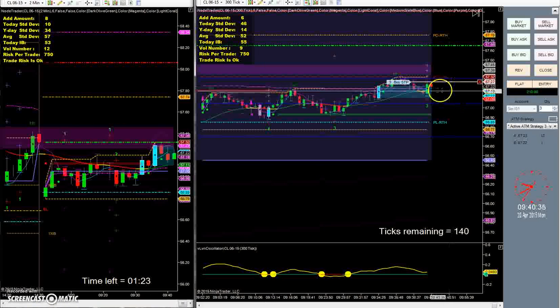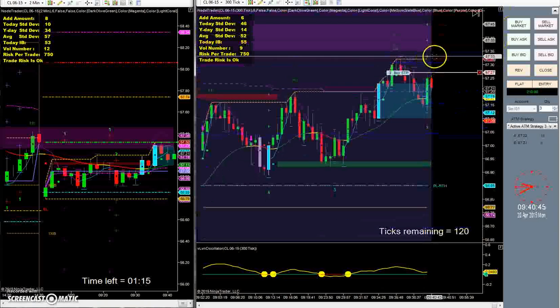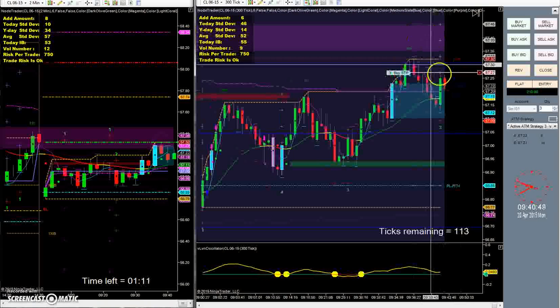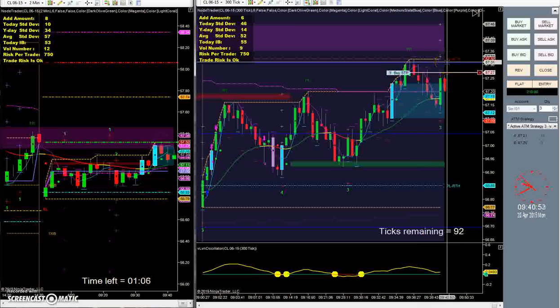Alright guys, we got a pending order right here. As you can see, if we do get filled on this, we should be able to get our first profit target hit right there. And that's before this sell zone. But I'll most likely move it to this level so we don't have to make a new high.